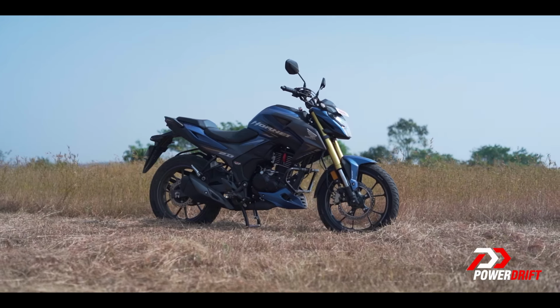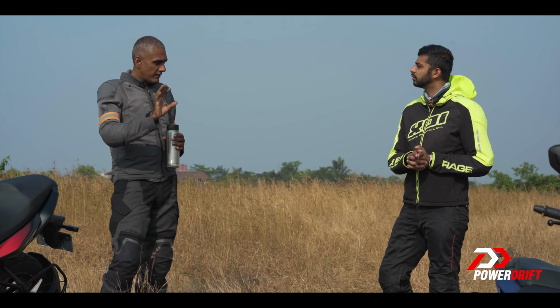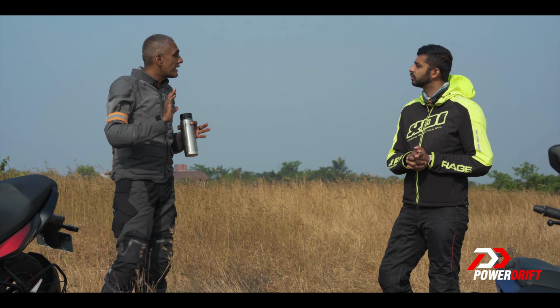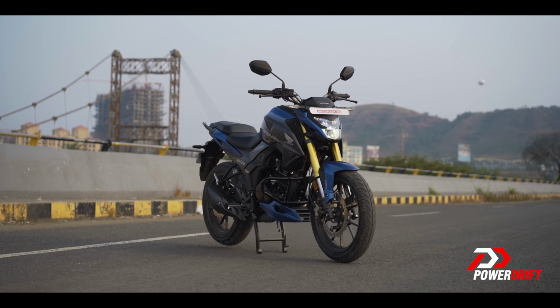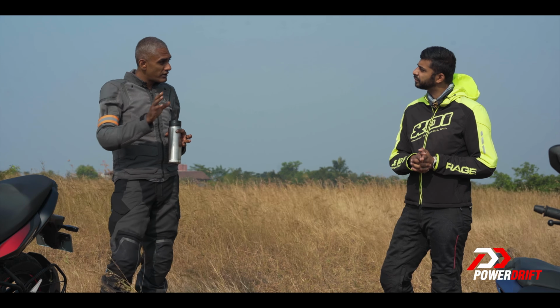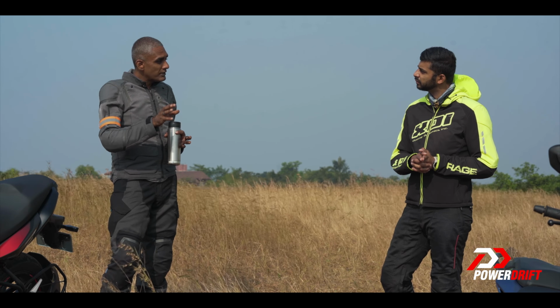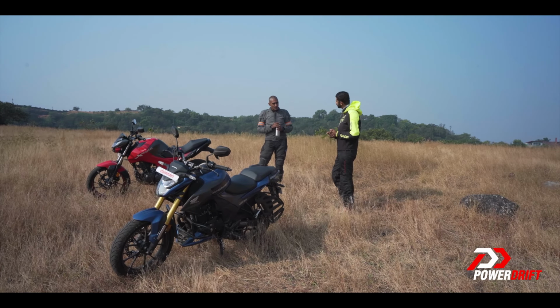Where is Honda going with the Hornet 2.0? I think that the Hornet, let's be clear, is a very pleasant and likable motorcycle, but it's sitting in a very competitive segment. But Honda tried to do the middle of the road thing between the 160s and the 200s with the Hornet. But unfortunately, the price is so high that the road it's on, I don't think it really goes anywhere.